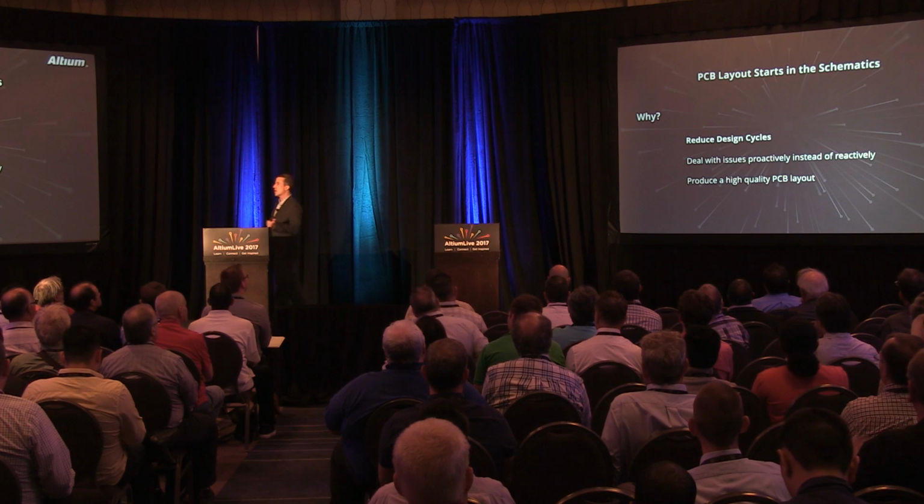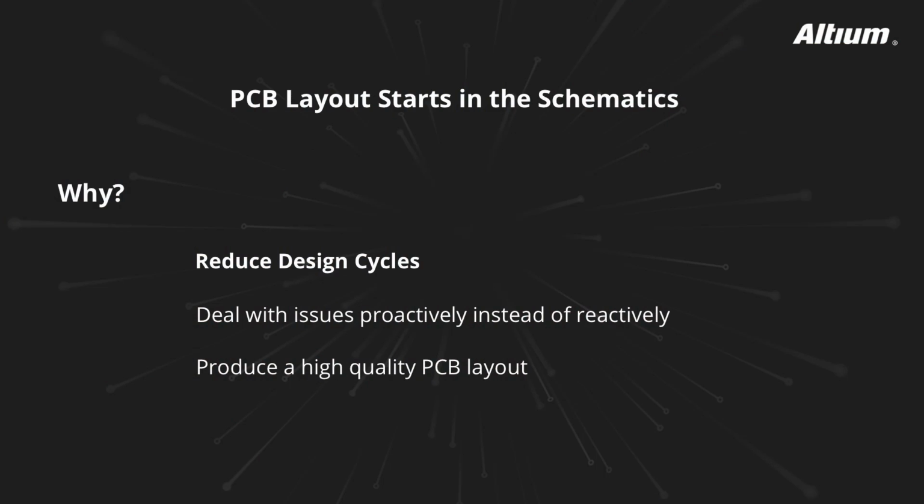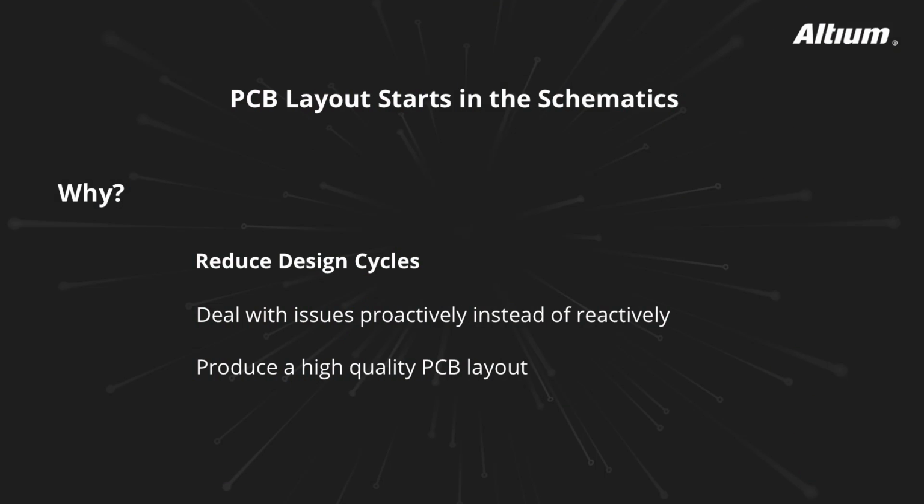What I'm going to talk about today is schematics. In particular, I'm going to talk about how schematics contribute to a robust PCB layout, but also some general things and best practices with schematics. And why am I going to talk about these things? Well, number one, being methodical about schematics will help you reduce design cycles. And ultimately that's going to save money, and I don't think that's a hard connection to make.